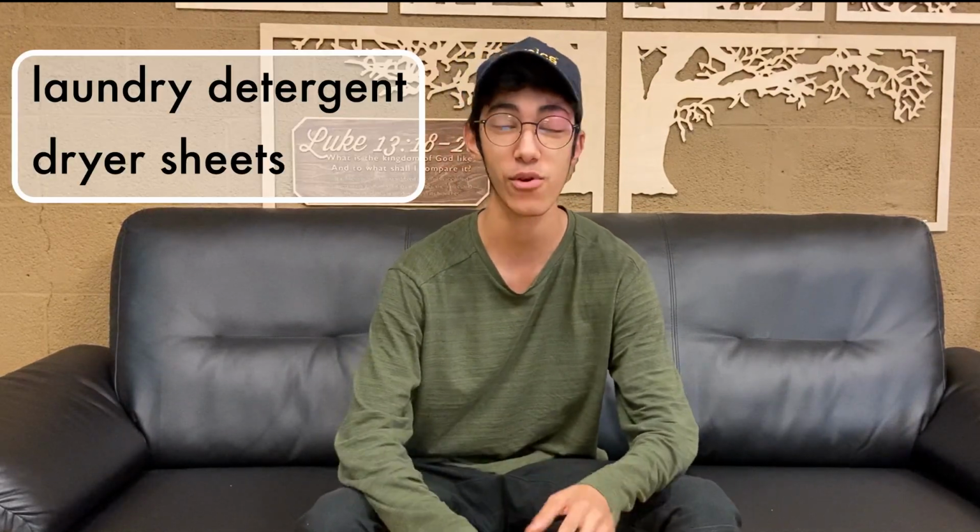So first up, if you want to do your laundry in the dorms, you're going to need laundry detergent and dryer sheets. Those are must-haves. Another thing that comes in really helpful is paper towels and disinfecting wipes. It's really good to clean up a spill if you spill water, soda, juice, whatever it may be, and to also keep your desk free of COVID.